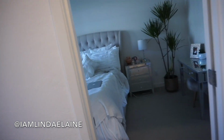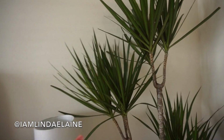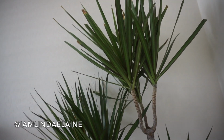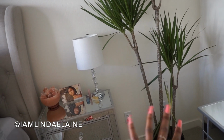Then this right here is my bedroom, my same bed that I love. But this is my mama plant. I call her mama because she's like the mother of all plants because she's the biggest, the tallest. I know she needs to be pruned at the top. You don't have to remind me. Yeah, my baby didn't get no sun, so that's struggling right there.